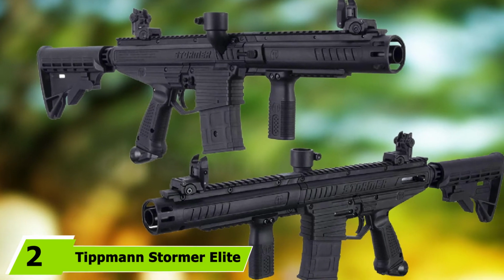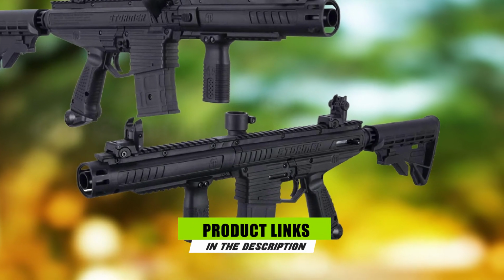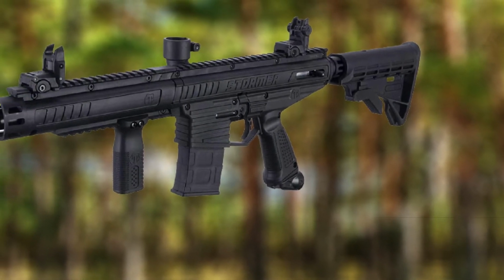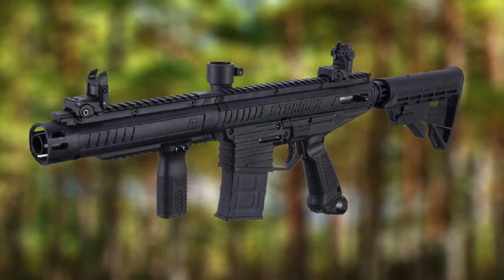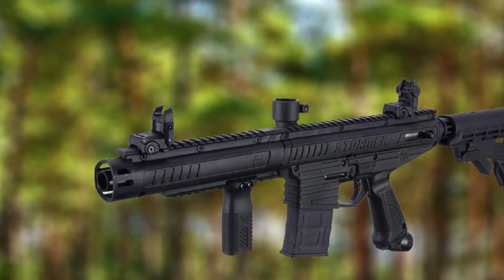If you're a beginner woodsball player looking to buy your first paintball gun, then I recommend you take a look at the Tippmann Stormer. If you've never heard of Tippmann before, they're known for creating some of the most reliable and robust paintball guns ever made. So robust in fact that I've even heard of people running over Tippmann paintball guns with their car and still being able to fire the marker afterwards. They're just that well made.